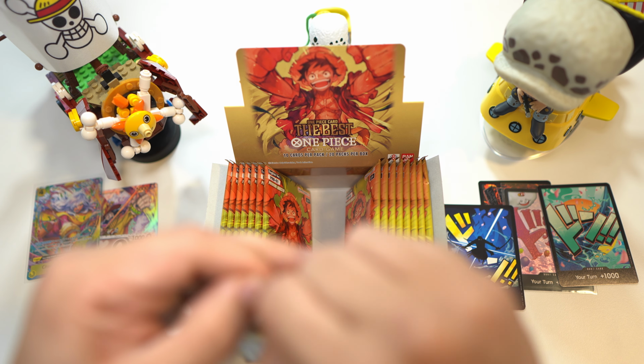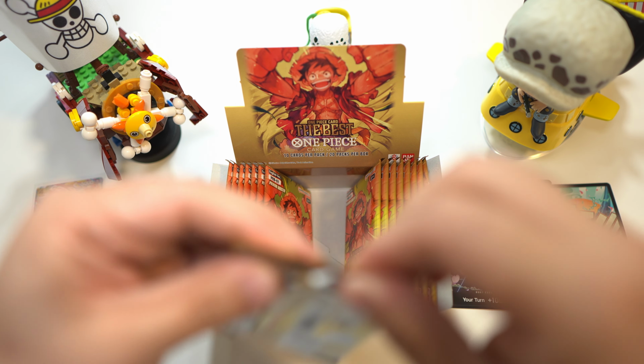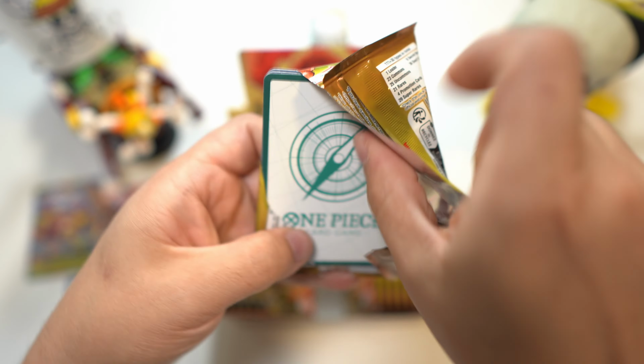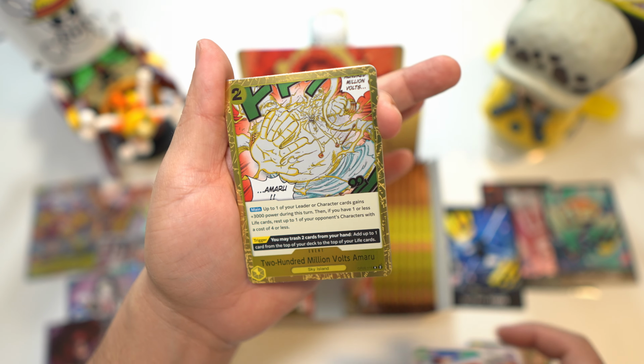And just gonna get confident with these pack openings. Sorry if I butcher it a bit, just new to the card collecting game. So I started in October when I went to my first convention, the first convention this year, New York Comic Con. Just getting my hang of the One Piece community.